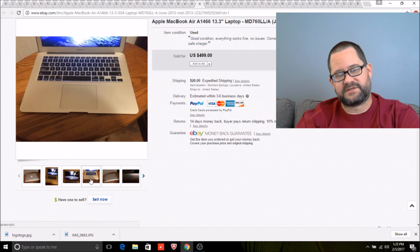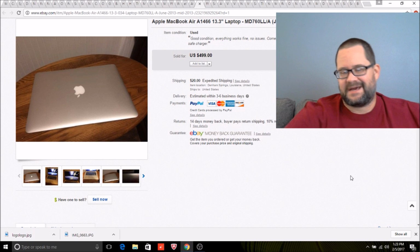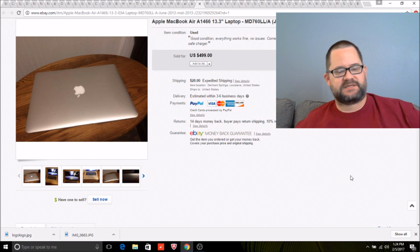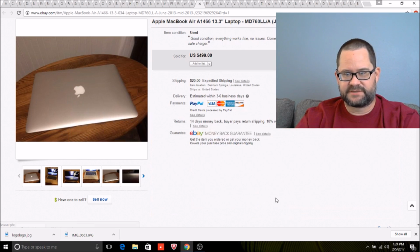Okay, this is my computer I just sold recently, my MacBook Air, and yeah, it was a good computer. This computer is not as nice, but it's a lot more powerful. It renders videos like bam, and that's a lot of the stuff I do on computer. So I'm glad I did it, but this is a heck of a computer, so I miss it. But I got 500, so that was good.